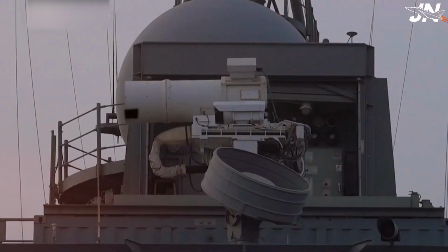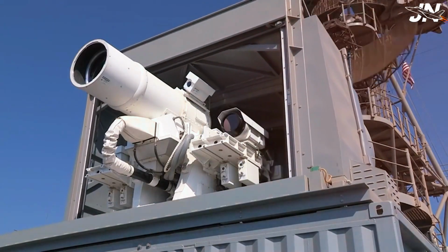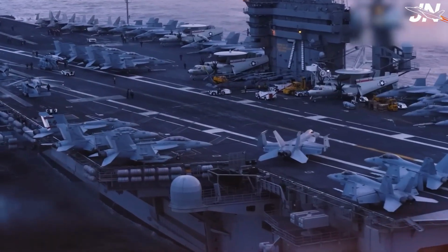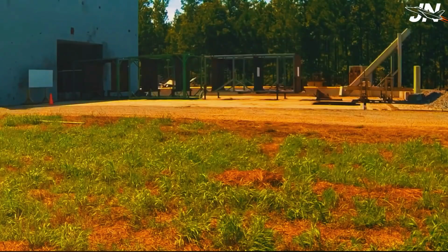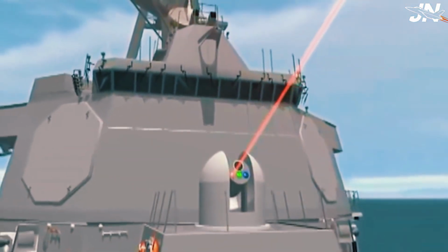The stakes are high, and there's no room for error when the safety of an entire fleet depends on split-second decisions. This is why innovation in naval defense is more important than ever before, allowing ships to detect, intercept, and neutralize threats before they can cause harm.